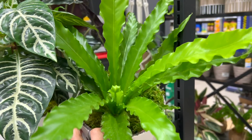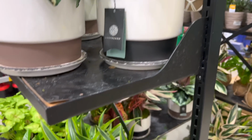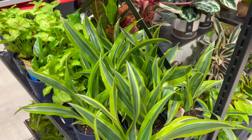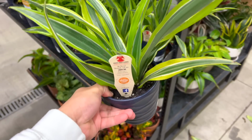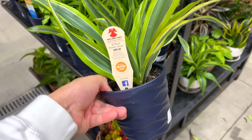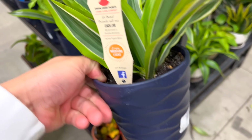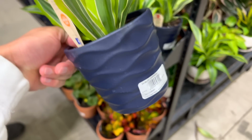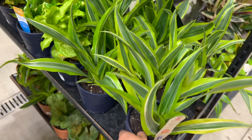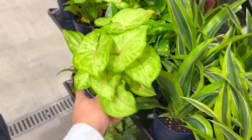Except this one. This is a bird nest fern, and I think it's a Victoria bird's nest fern. You can usually get those a little bit cheaper, but it's from the planter that they're charging a lot. And this one's pretty cute too. It's a lemon lime Dracaena. These are for $9.98, and I do love, I think it's like a navy blue pot planter. Super duper cute. Here's a beautiful Syngonium.